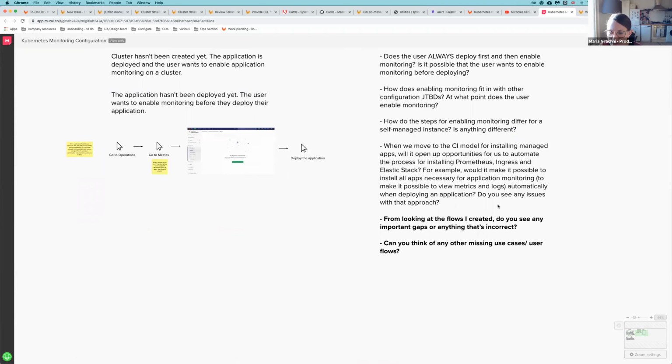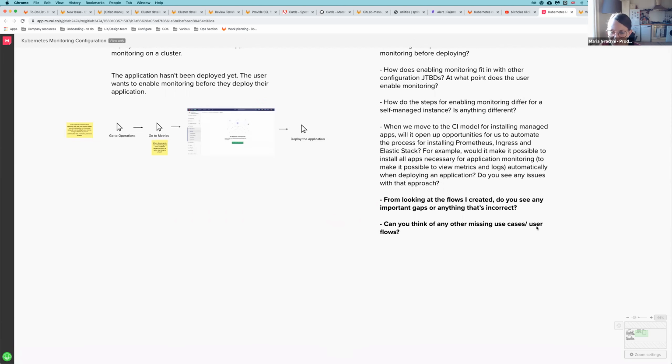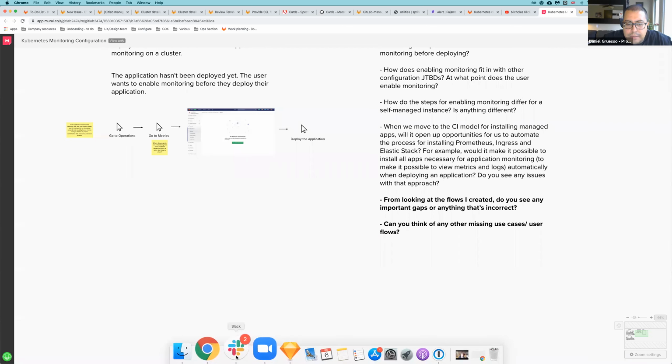So I think that you could comment separately in the mural. From looking at the flows, do you see any important gaps or anything that's incorrect? We might have identified one flow that's missing, to integrate through integrations to add Prometheus. And that's more relevant to the last point. And can you think of any other missing use cases or user flows? I think we touched on both, right? There are some flows or some assumptions that we have here that may not be correct, and then some flows that may be missing. But other than that, everything that's on the mural, I think, is right.